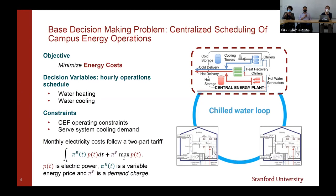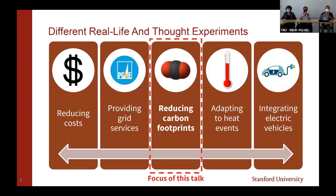That's something that the people who manage the central energy plant are already doing. They're already looking at how can we optimize those operations. One of the questions I'm going to be asking here is, what if we wanted that system to be used for other things? The sorts of things we might want to use it for are things like reducing costs.